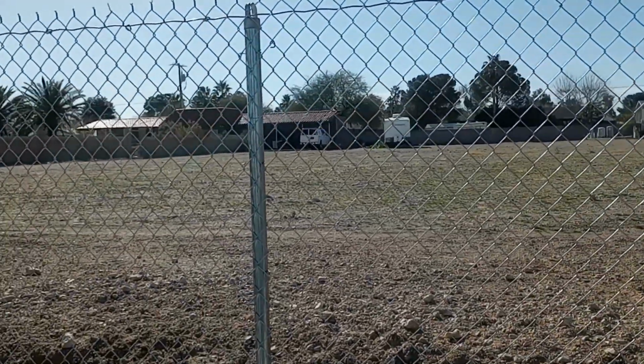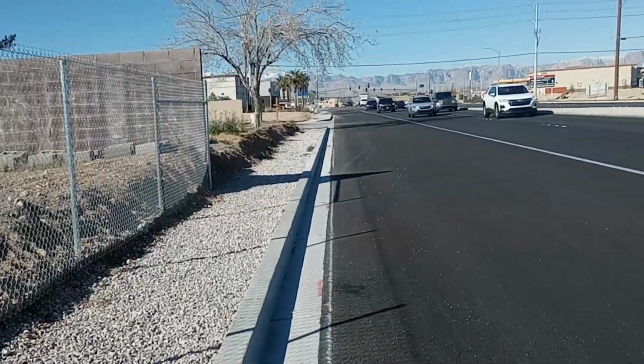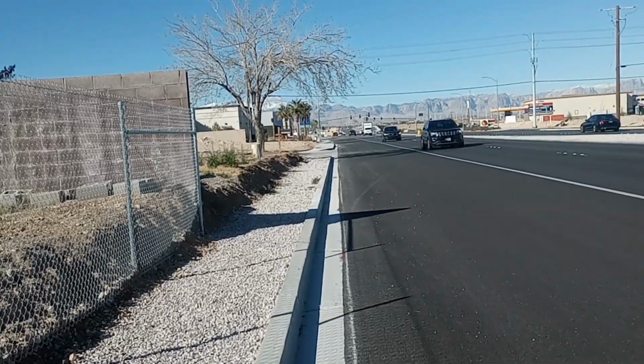This lot right here, a nice lot. Just think, there should be horses out there grazing or something, doesn't it?